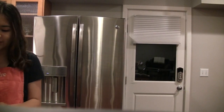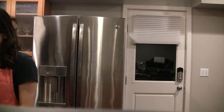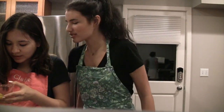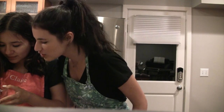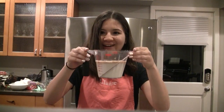Flour's done, by the way. Okay, so we're going to need to... Make sure you're always washing your hands. I saw a shell piece. See it right there? That's not a shell. It looks like ice cream, but it's not. Vanilla smells really good. It looks like chocolate milk. It's not chocolate milk.